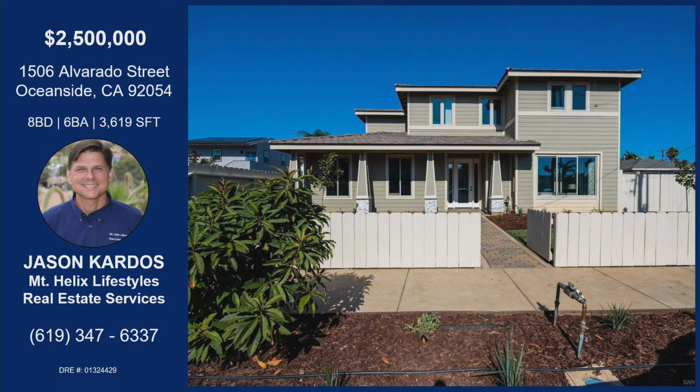This home is absolutely incredible. 1506 Alvarado Street in Oceanside. 8 bedrooms, 6 bathrooms, but that's actually divided up by the two different units. So in the front house, you have a 5-3, and in the back house, the 3-2. Correct. That's a very large ADU. Over 3,600 square feet between the two units. The separation of living with those outside backyards is the word I'm looking for. Yes. The two different backyards and the proximity to so many things in Oceanside.